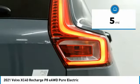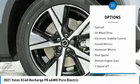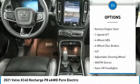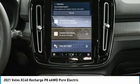Here are some of this vehicle's great options: tire pressure monitoring system, panoramic roof, blind spot monitor, sunroof, all-wheel drive, electronic stability control, heated mirrors, aluminum wheels, rear spoiler, remote engine start.